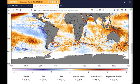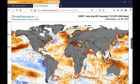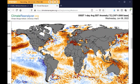Worldwide, we're up 0.4C higher than normal. Northern Hemisphere is up 0.6C. Southern Hemisphere is up 0.3C. The North Atlantic and North Pacific are up 0.5C. And the Equatorial Pacific is down 0.2C. The Equatorial Pacific is this blue, the blue area there.